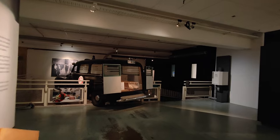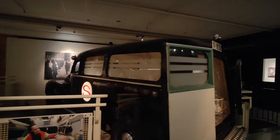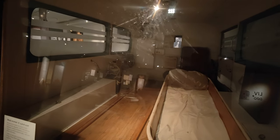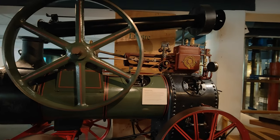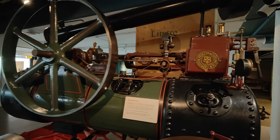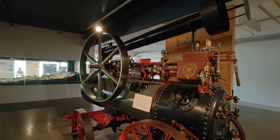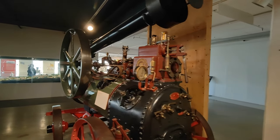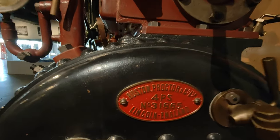And over here, look, we've got an old style ambulance. Have a look in the back, shall we? We can't get in, but... Yeah. Full-scale mini steam engine from 1906 here. Little locomotive. Procter & Co. Made in Lincoln. It finds itself in Oslo, Norway. There you are, look.